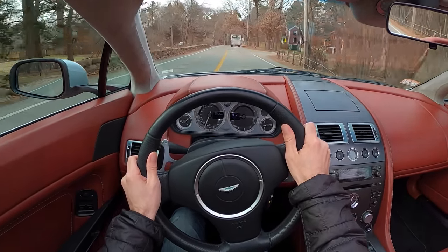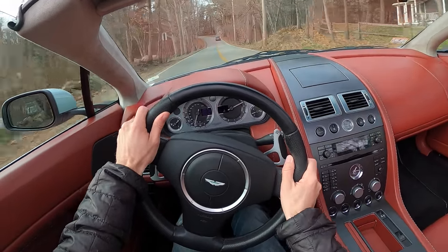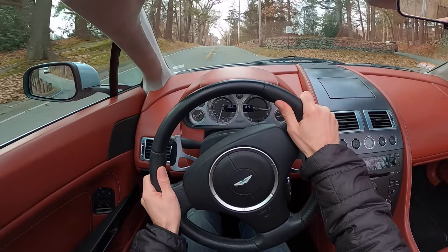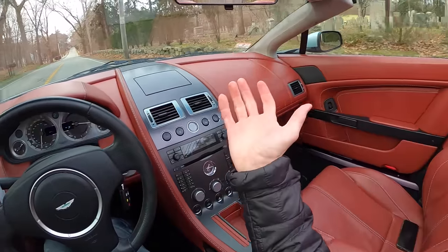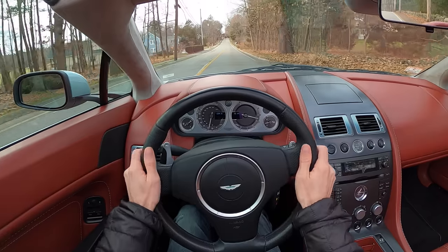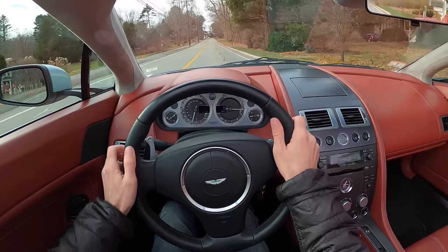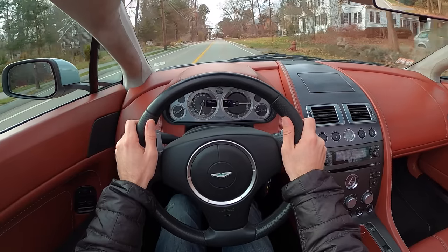Let's see if we can't safely get around our FedEx guy. Give him a little bit of a show on the way down. Oh, God, I love this thing. Everything about these Astons is so direct, and the point is to be a driver. The point is to enjoy what you're driving and to have super connected steering, a rigid enough chassis, a beautiful interior, characterful engine with cool technology with a dry sump oiling system. I mean, this is so cool.